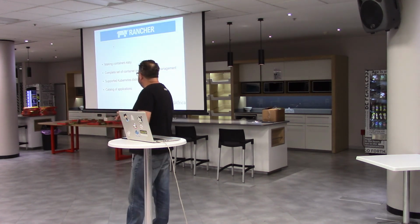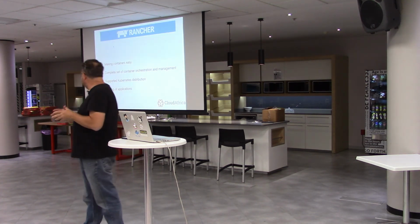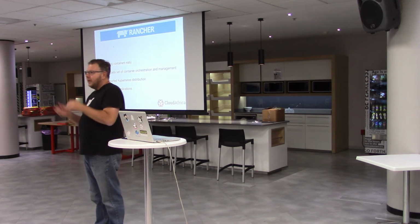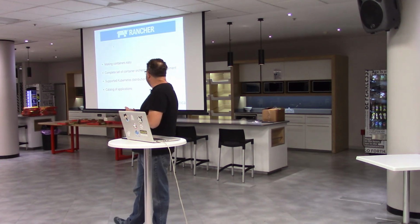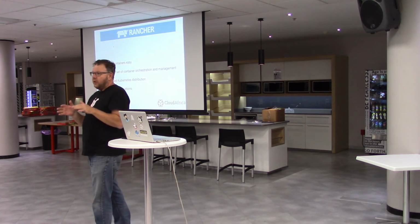Rancher comes as this complete set of containers. You can put Kubernetes inside it, we can talk about that just now. It actually has a packaged Kubernetes version, which they version control for you, so you don't have to worry about living on the bleeding edge and all that kind of stuff. But it will manage and orchestrate all sorts of workloads for you.